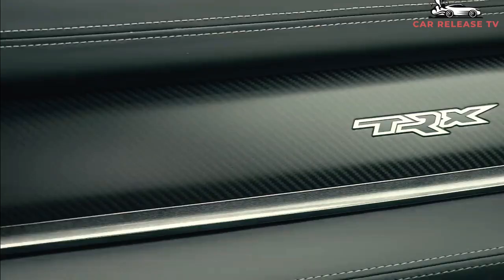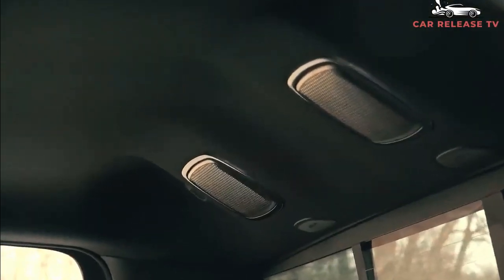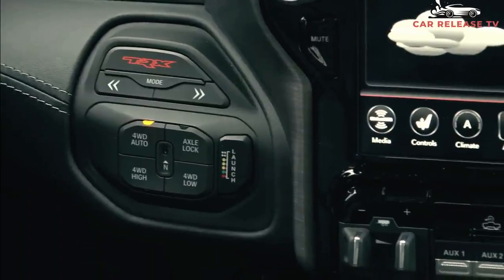We don't have an official release date from Ram just yet, but based on previous years, the 2022 1500 should arrive in early fall. The 2022 1500's pricing should stay close to the current model's range.